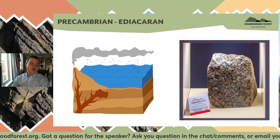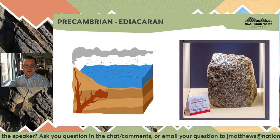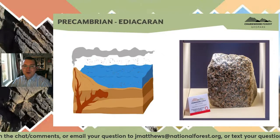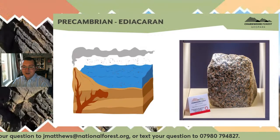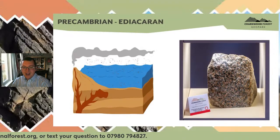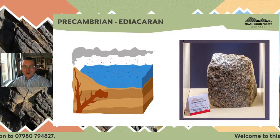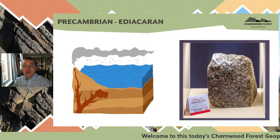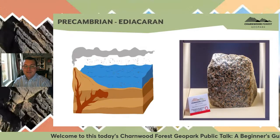Now, it's not all about fossils in Charnwood Forest, though we're very proud to talk about them a lot. There were other things going on during the Precambrian, around 560 million years ago. Here you can see a little cartoon diagram with one of our elusive volcanoes that we're not really sure exactly where they were. And this ash percolating down, mixing in with the sediments I've been talking about, and it's in those sediments that the fossils would have been found.